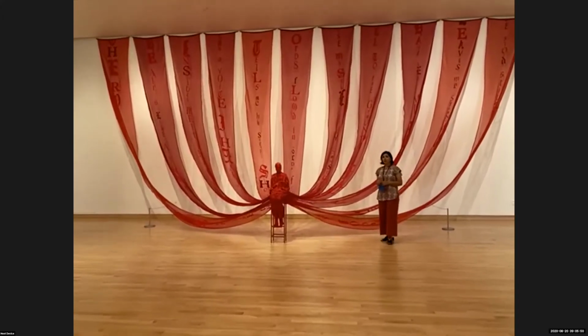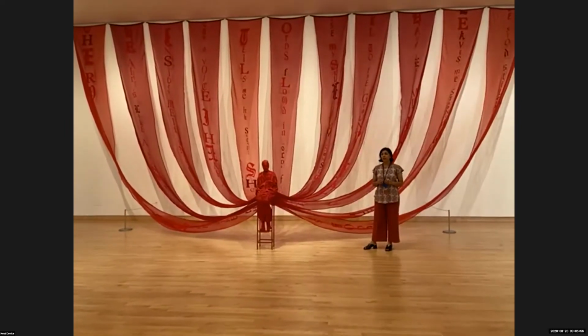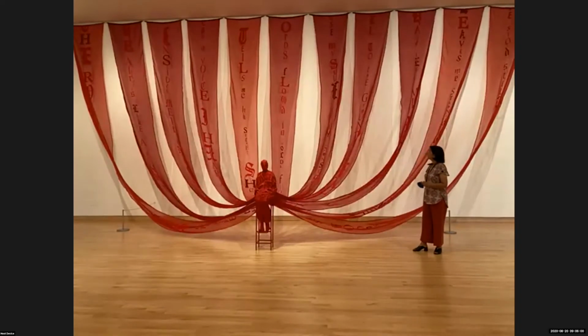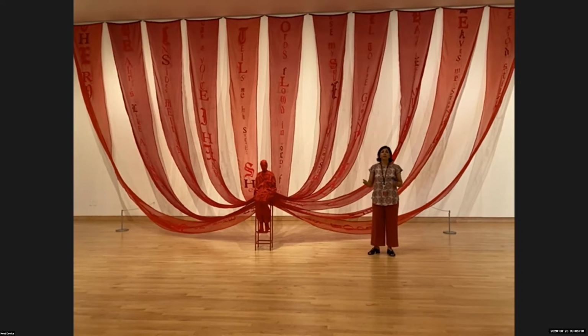So this is a work by artist Leslie Dill. Leslie is from Maine, but lives in Brooklyn, New York. And you can see that it is a massive work. It is almost 50 feet across and 17 feet high. It is what we call a site-specific installation, which means it can be reworked to fit different spaces.